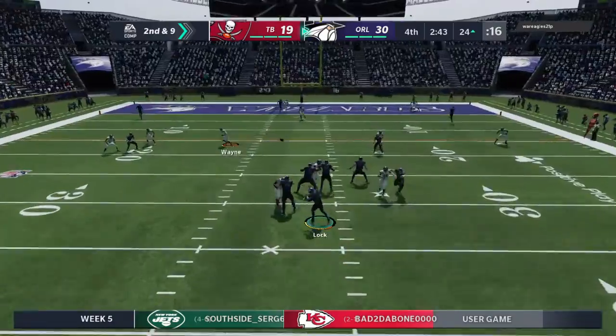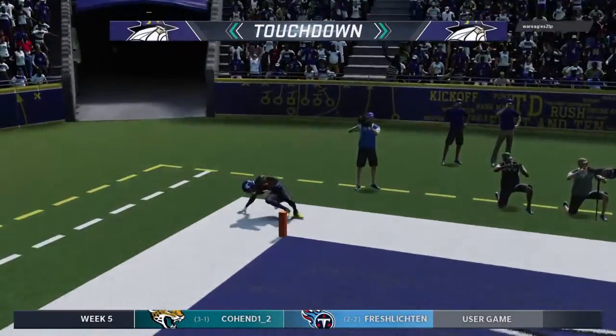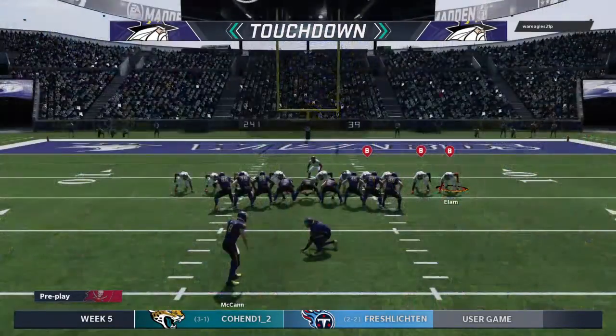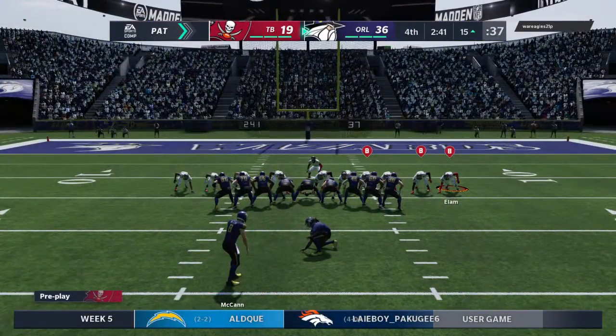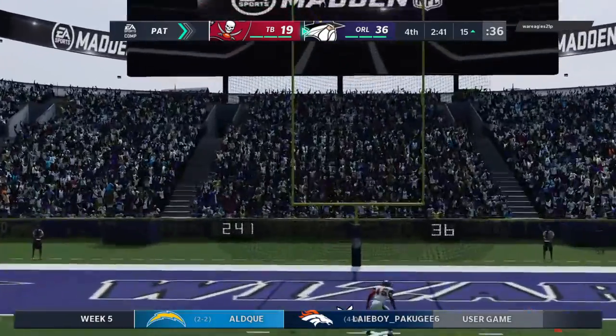Shotgun snap to Locke. Going to throw deep for the end zone. And it's caught. Touchdown. Paris Campbell there to make the grab. And his guys find a way to stretch that lead. Well, business as usual for them.